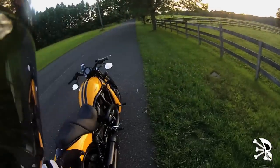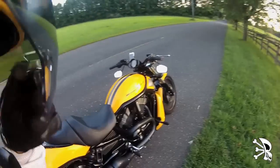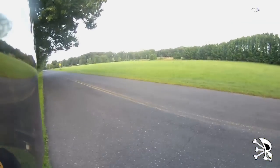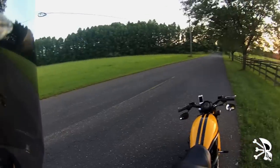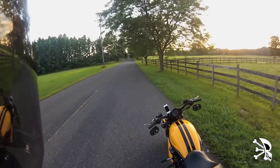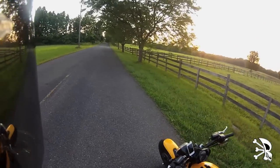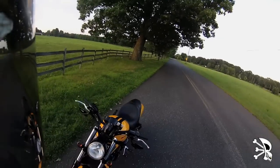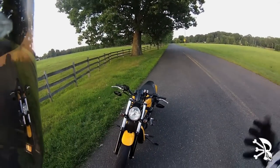Anyway, I have the suspension only turned in twice, and it can turn quite a bit more for stiffer suspension. I find it's stiff enough, the balance between comfort and stiffness. The front dive has been improved greatly by changing over to the heavy-duty compression springs. But like I said, I'm a heavy guy. You know, I'm 5'11", 360 pounds.